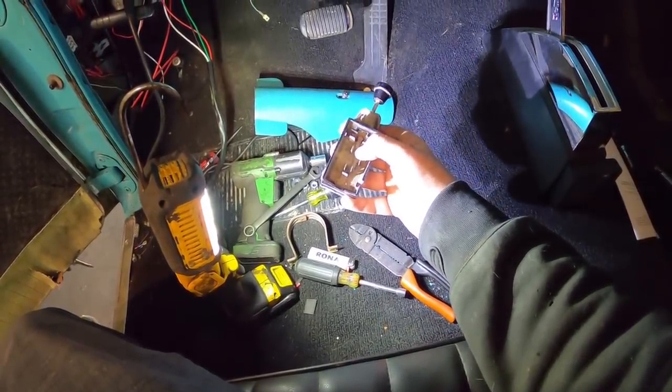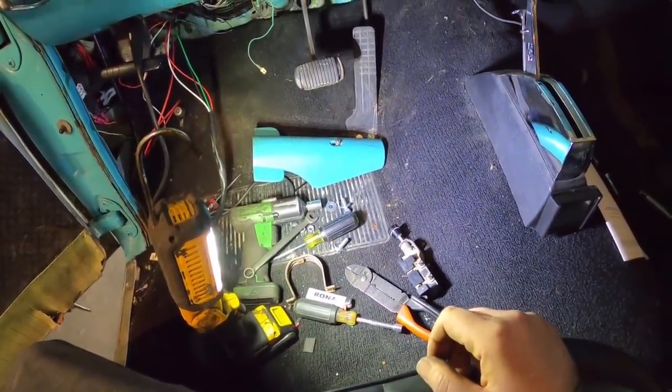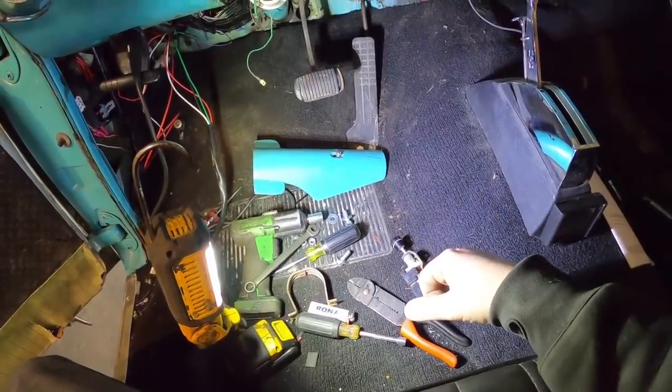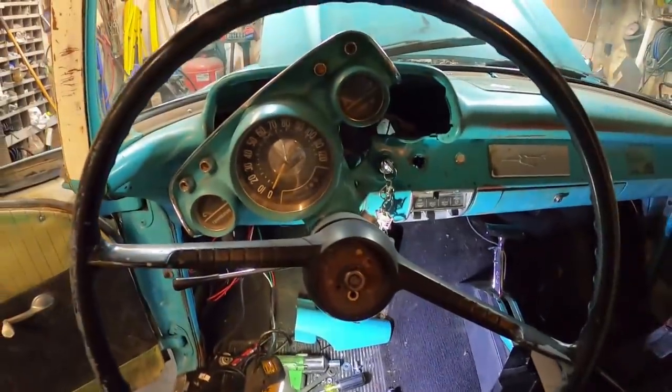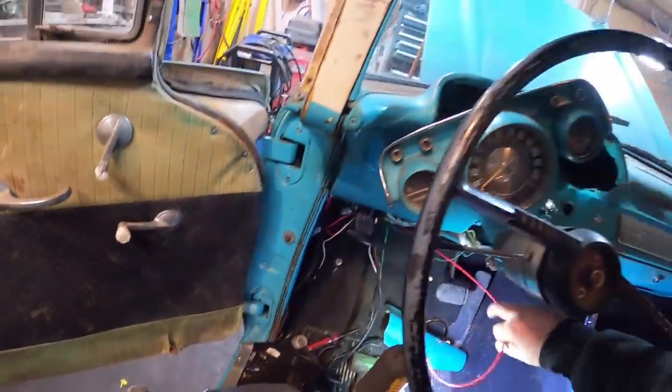Well, that's the one that controls the dimmer. So that didn't work. Now there's power coming out of it, and when you adjust it, you can play with the dimmer and it does work. So I pulled the cluster all apart, and I just ran a 12-volt wire.